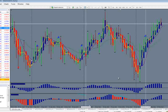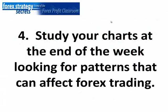You go through and find, that's an assignment. Go through and see how many of those you can find, and then say, oh, I'm going to look for that on day charts now. Well, what if you looked at it on a 4-hour chart as well? It would be the same thing. So the day and the 4-hour would give you a heads up in finding things. So study your charts at the end of the week, looking for patterns that can affect Forex trading. Okay, that's what one of the keys would be right there.